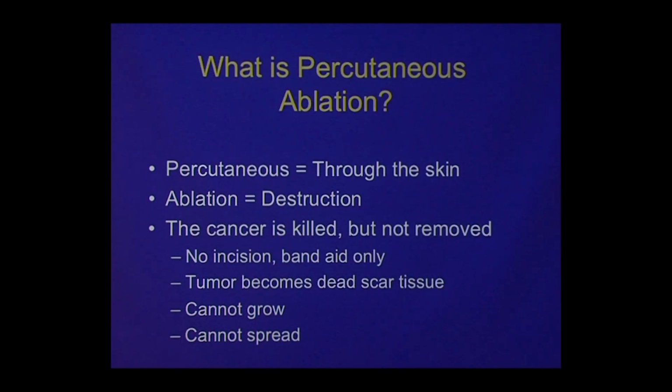Before I talk about different treatment options, I wanted to make sure that you knew what I was going to talk about, percutaneous ablation. So percutaneous means we work through the skin. That's good and bad. The good news is no cutting. There's no incisions, just a needle puncture. The bad news is we don't have as much control as a surgeon. We can't touch what we're working on. If there's bleeding, it's hard for us to stop that with our tools because we're, again, working outside the body.